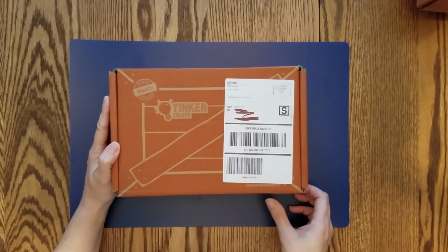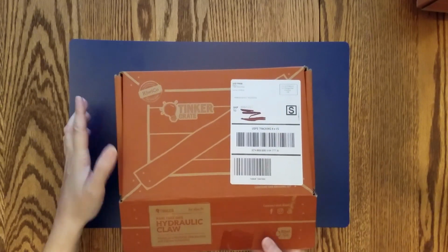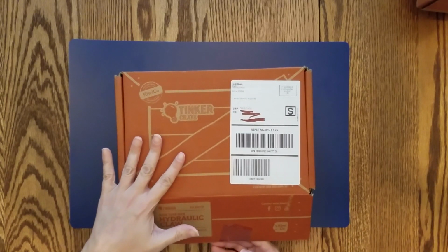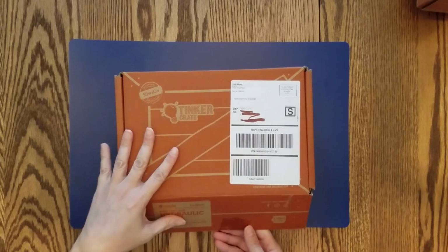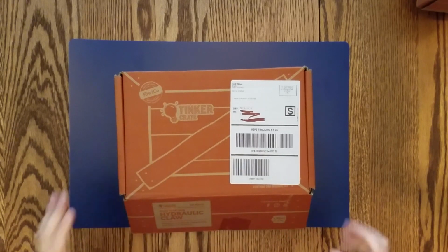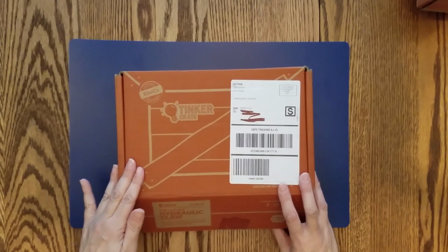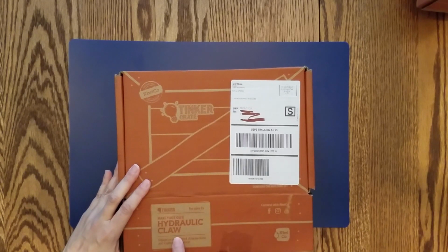So when you get it, it's taped up. You open the box. Try not to destroy the box because some of the projects actually utilize the box in the project. So make sure you're not ripping tape off and destroying the box, because you never know. You may end up needing the box. This is the hydraulic claw. Make your own hydraulic claw.